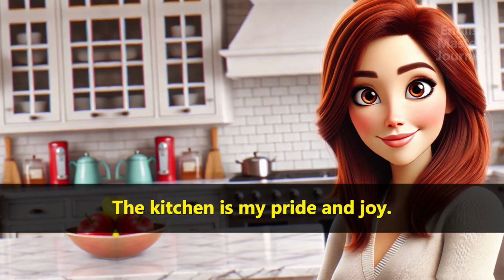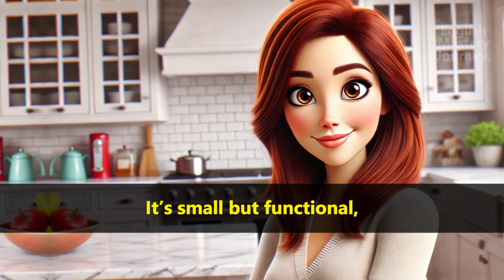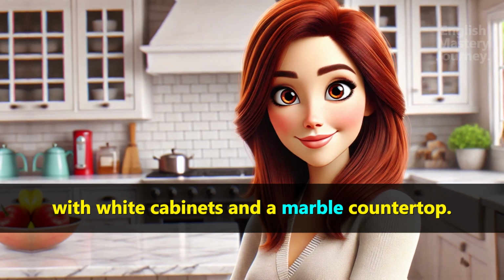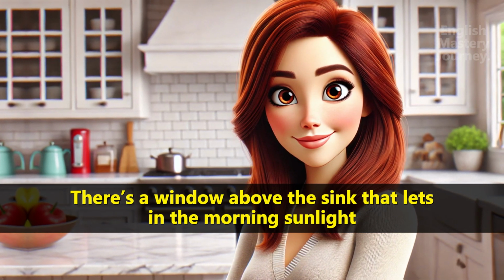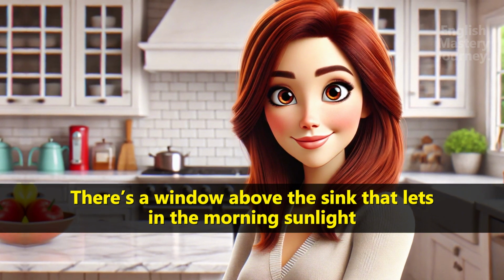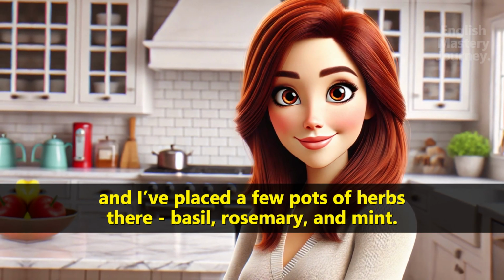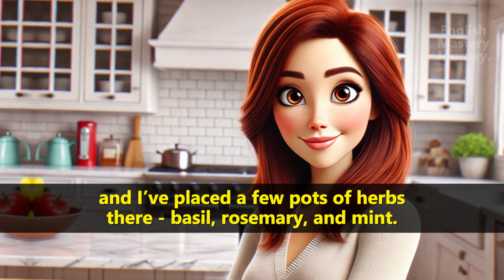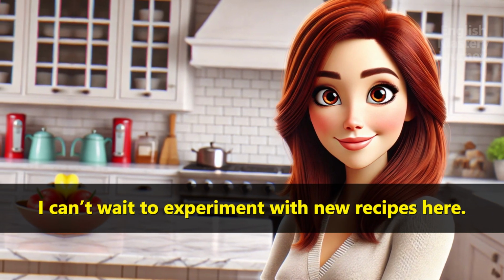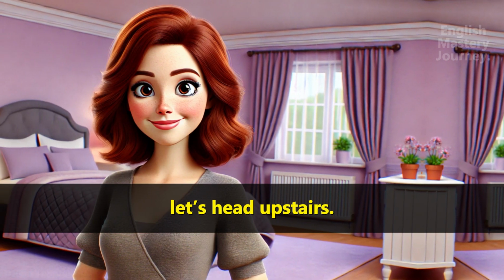The kitchen is my pride and joy. It's small but functional with white cabinets and a marble countertop. There's a window above the sink that lets in the morning sunlight. And I've placed a few pots of herbs there: basil, rosemary, and mint. I can't wait to experiment with new recipes here. Now, let's head upstairs.